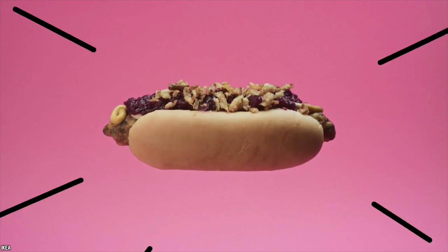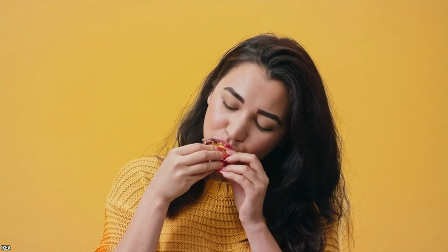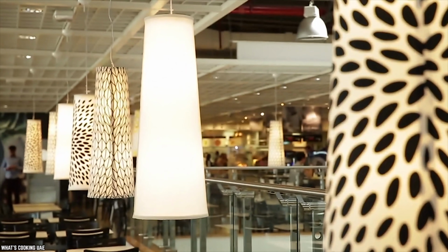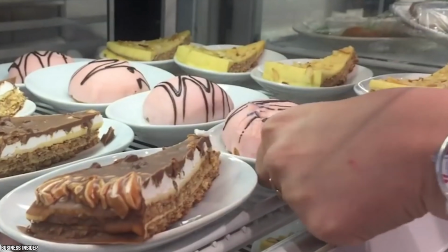These plant-based wieners are crafted from a combination of spices, onions, carrots, kale, quinoa, and red lentils. Seasoned with turmeric and ginger, they are a great choice for those who prefer not to eat animal products. Now that you know 10 secrets of IKEA food courts, you'll understand that this furniture manufacturer is serious about food quality and delivers this quality for prices that are more than fair. It's good news that IKEA food courts have so much to offer.